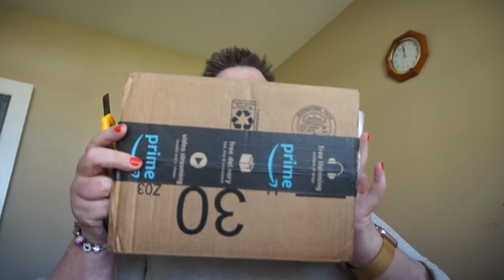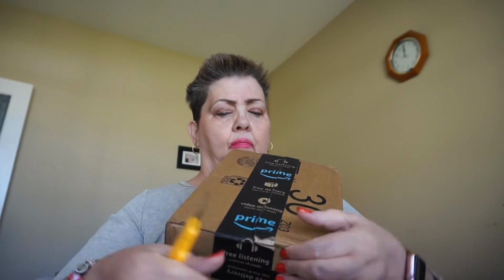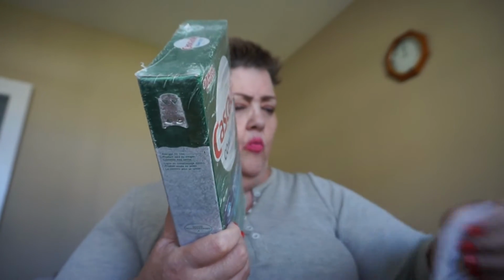Okay, got my blade. Let's go ahead. It came in a box like this, and I have another box as well. All right, let's see here. All they ask is that I film the inside of the items, so I will definitely do that. All right, so I got one item here. Oh, I got Cascade dishwashing soap. That was in the one box here.